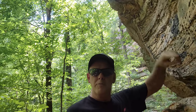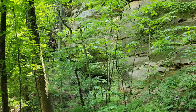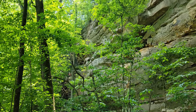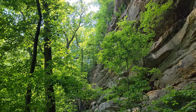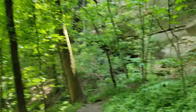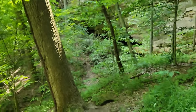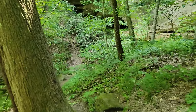But now that we're down the Needle's Eye stairway behind us there, we're now underneath the cliff line of the Battleship Rock that was way up there. All right. How is this even a trail? This is the Battleship Rock. We're just up underneath it right there. That's cool. Pretty neat. That's why you wouldn't want to slip off the top, unless you want a quick way down to this trail right here.